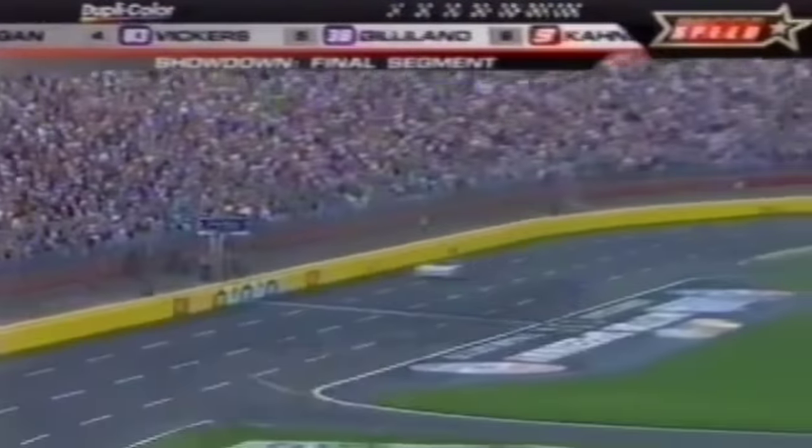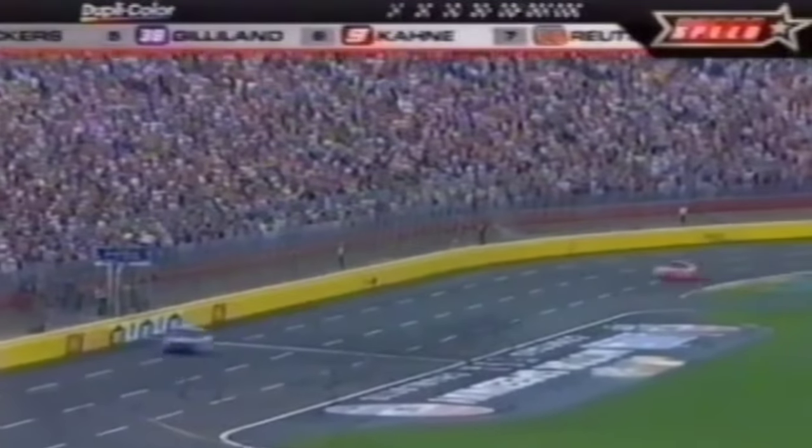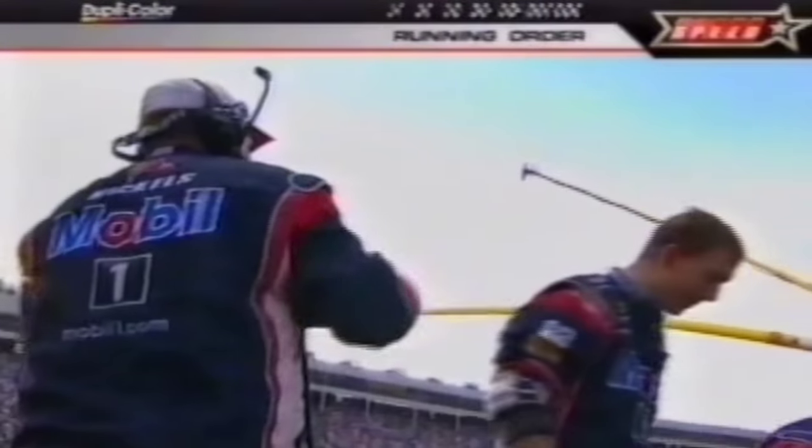Last corner. Hornish high, dips low. Allmendinger covers the bottom and wins the Sprint Showdown. Sam Hornish is second. Third doesn't matter. Well, Sam Hornish, this stock car stuff isn't so easy. How big is this for you?